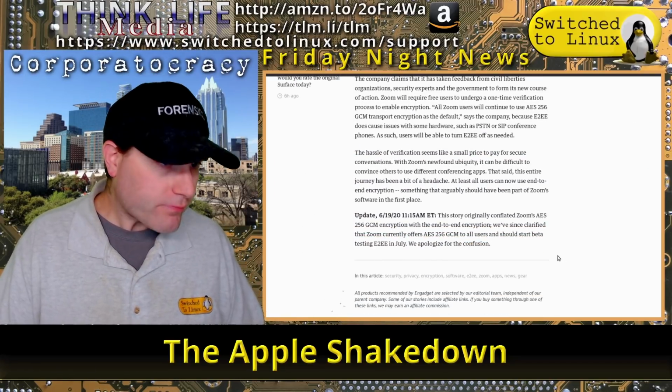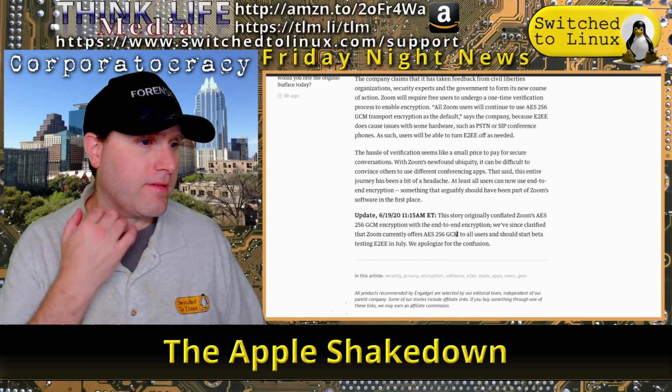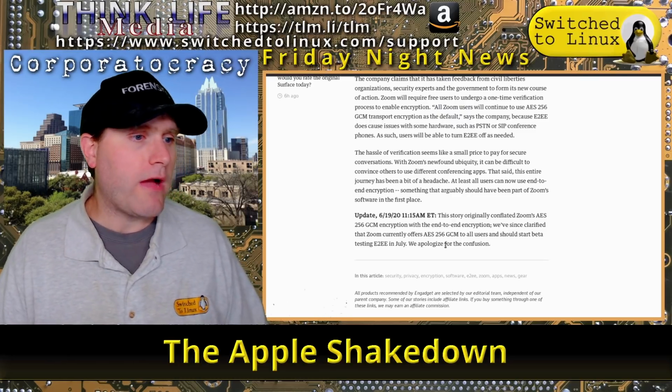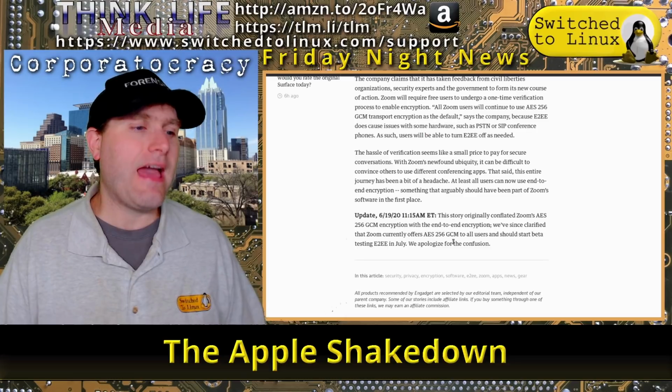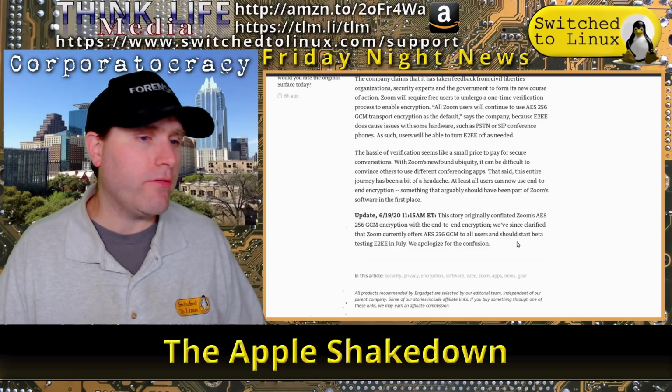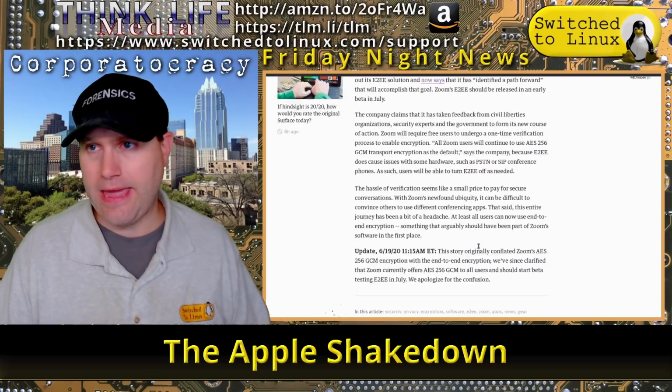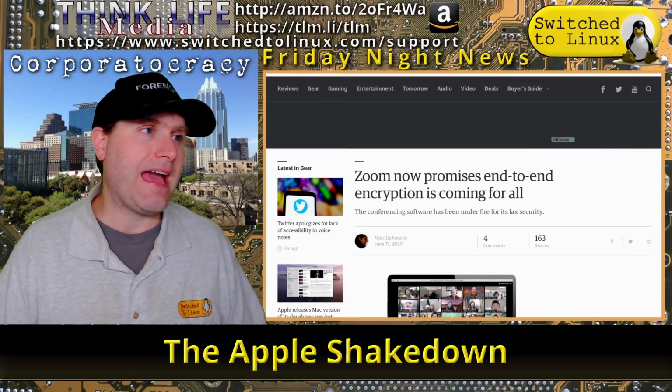So, sorry. Story originally conflated Zoom's AES encryption with end-to-end encryption. Since we've clarified, Zoom currently offers AES 256 GCM to all users and should start beta testing E2EE in July. That's the update from Engadget.